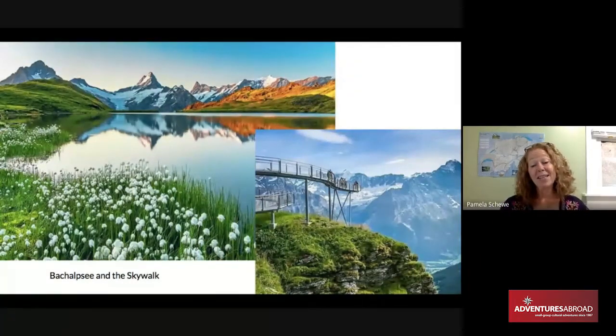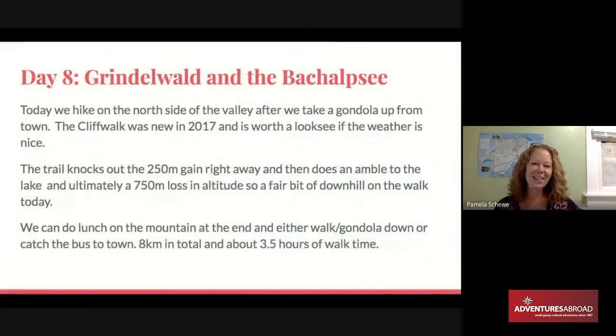And then on the right-hand side, you can see the cliff walk. This is what they've built in the side of the mountain. I know that my mother gets a cold sweat every time I go on it because she hates heights, but it is a kind of a fun touristy thing to do. And as I mentioned here, we can have lunch on the mountain. If you're pooped, there is a bus that can take you partway down from the mountain. So then you would have lunch in the village kind of thing. But a lovely, lovely day, 8 kilometers walking, about 3.5 hours of total walking time with a little bit of free time before we go back out for dinner.